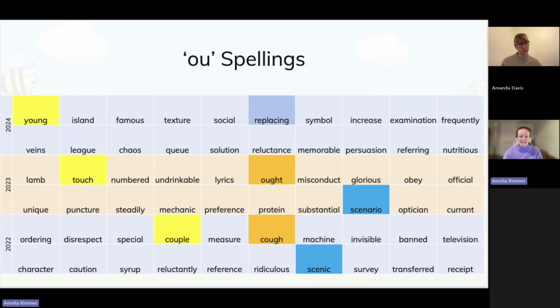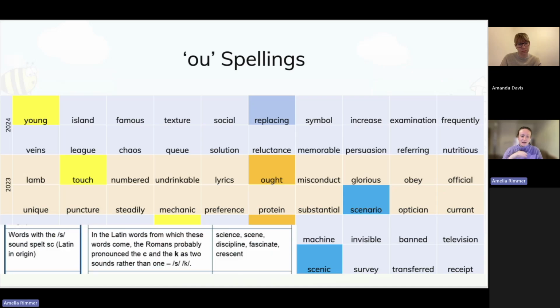Also, scenic and scenario are linked with that SC representing the sound. That pattern seemed to come up quite a lot, although again wasn't in the 2024 directly, but they did have replacing with the C representing the soft sound. So just going back to that SC one here, this is where the pattern is in year 5 and 6, and you can see the examples it's given, and they're not the ones that were used in the past papers for those 3 years. So it might be one of those, it might be something along the same lines though as well.